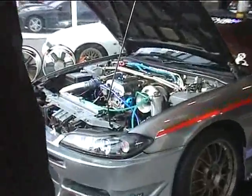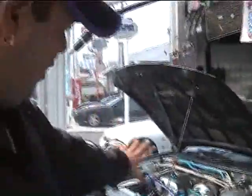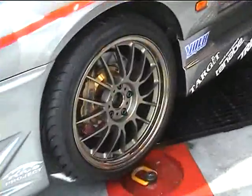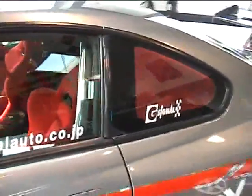S15, these blokes don't waste any time, mate. T78 turbo, throttle body, full 2.2 litre kit. Custom everything: cooler, radiator, big brakes, Alcons, full custom body, trim, big cage, gauging, the works. Insane, mate.